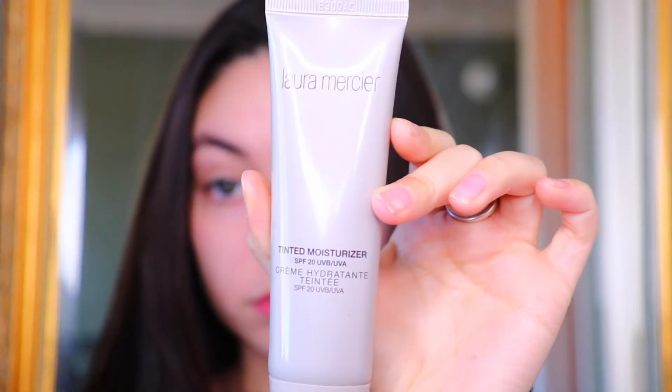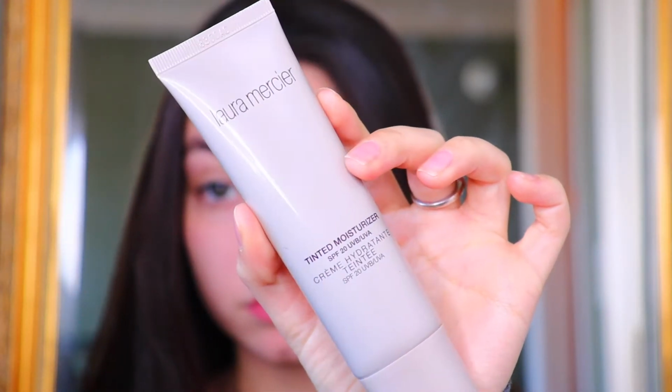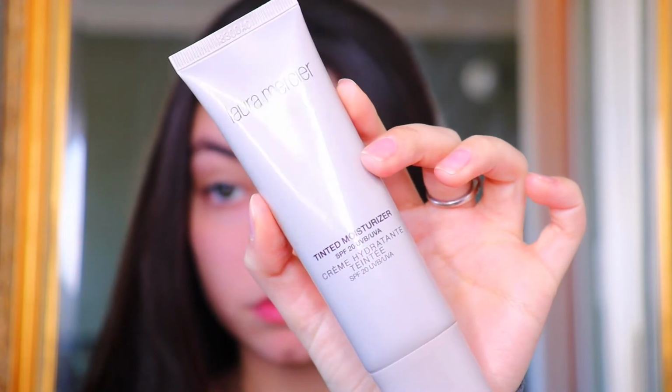The one I recommend is actually the Laura Mercier tinted moisturizer, and it has SPF in there for you. And I actually use the shade 2W2 Nude. I actually bought this one at Marshall's and it was like 15 bucks, so you definitely can find this for cheaper if you go to Ross, TJ Maxx, or Marshall's. You just have to hunt around for it.